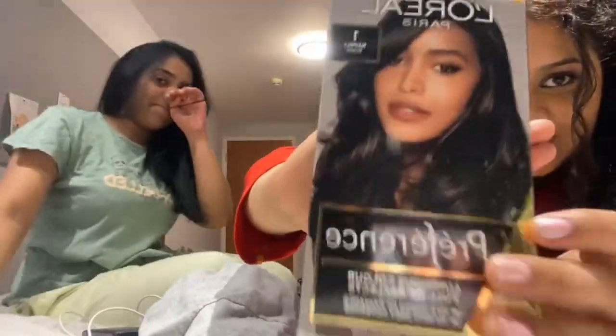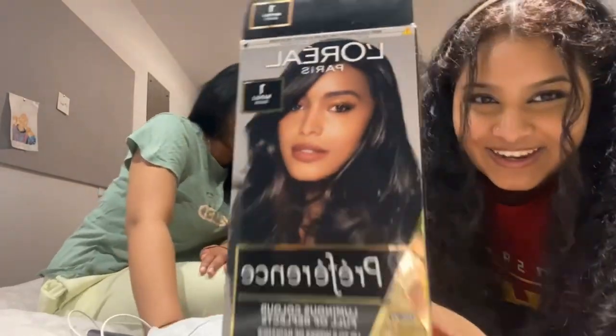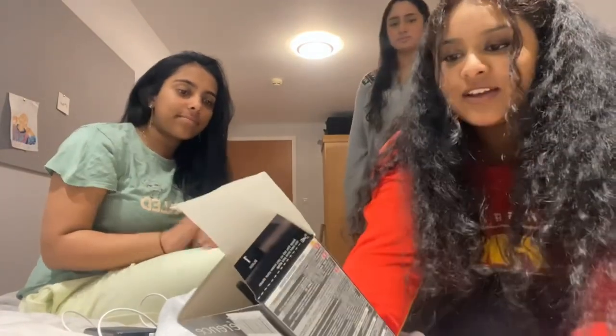Do the influencer thing. The box is bigger than my hand. You can still see me. You're trying to block me now. Oh yeah, there you go. That is the colour. It is the L'Oreal Paris number one black.